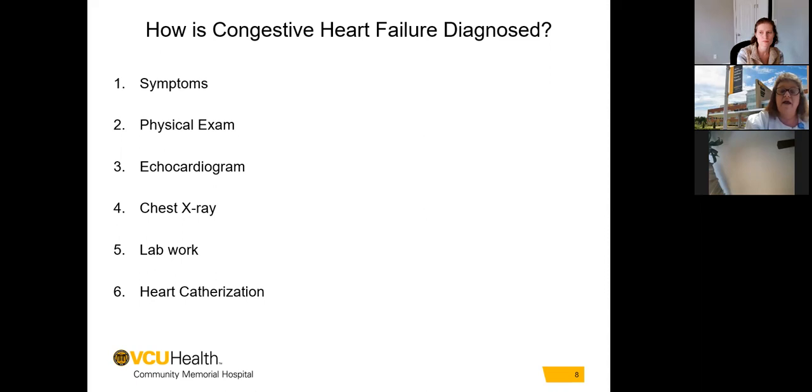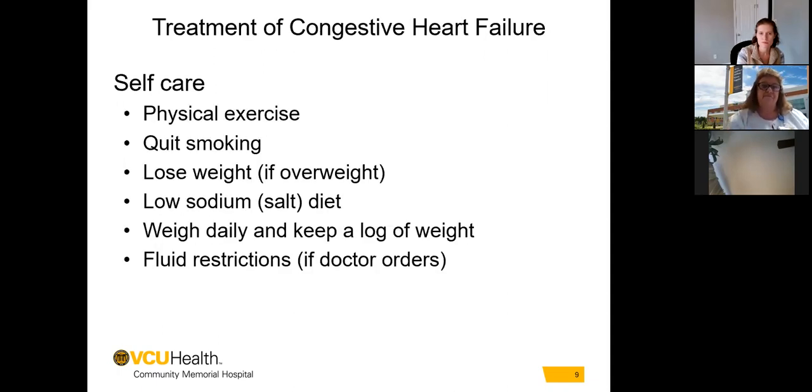Then the doctor will do what we call an echocardiogram, and they are looking at the valves of the heart. They're looking at the muscle of the heart. And then, of course, the chest x-ray can show fluid that has backed up into the heart. Lab work and a heart catheterization. That heart catheterization will show what the ejection fraction is that we talked about in the beginning. There's a blood test that our physicians can do. It's called a BNP, and this is a marker for progressive heart failure. Is it always 100%? No. That's where your physicians will want to do other tests to have a definitive diagnosis.